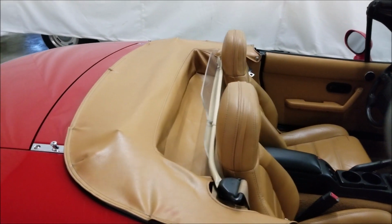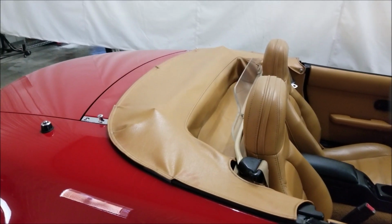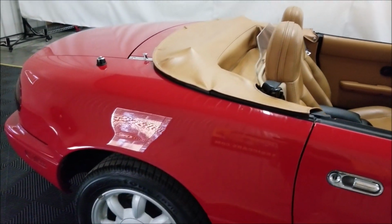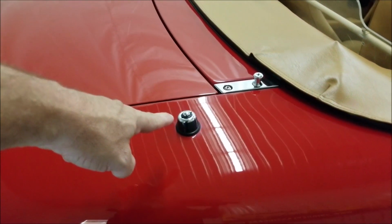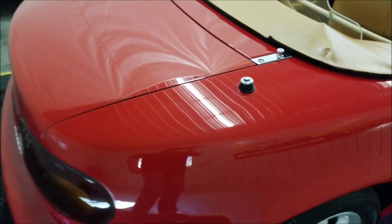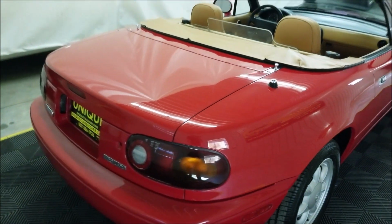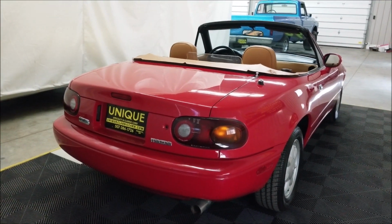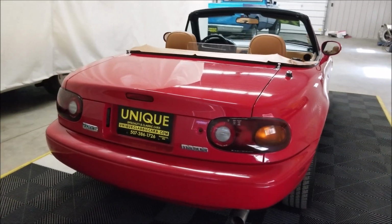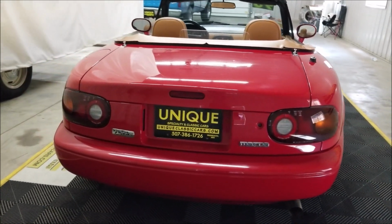Top is in nice shape. It is a tan top, matches the interior. Manual top, by the way. Here's another one of the options that would be in one of the packages, the power antenna. When we start it up, I'll turn on that stereo system and we'll check out the power antenna too, but everything seemed to work from what I could tell earlier.